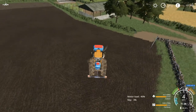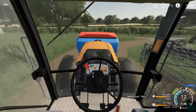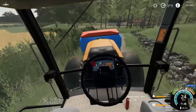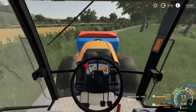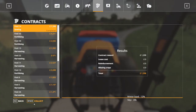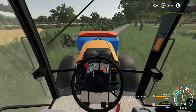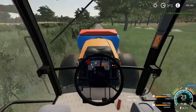Okay guys, that was a longer time lapse than I had initially planned for, but I was enjoying using this machine that much I thought, let's see if there's a contract for cotton, and indeed there was, so we should probably collect on that contract, because I keep forgetting to do that. Not a great deal of money, but well, we're doing alright for money.